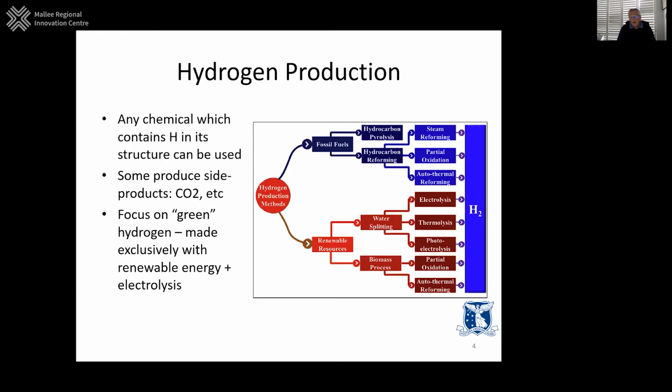There isn't a lot of carbon capture and storage done with hydrogen because we're not at that point yet, but it can be done. But it's by far the cheapest route to make hydrogen, unfortunately, at the moment, is with the fossil fuel route. 95% of the world's hydrogen is made that route. The route I'm going to talk about, which I think is very good for the Mallee, is the renewable resource route along the bottom. And you can see there, we're basically taking renewable resource energy.